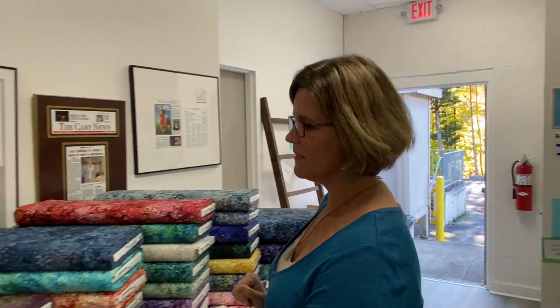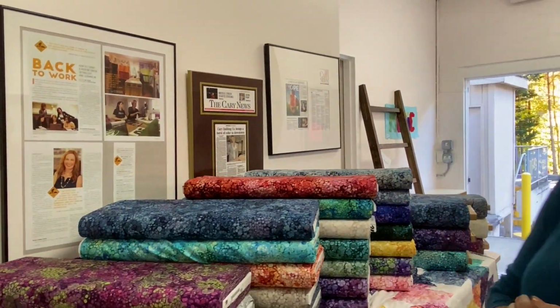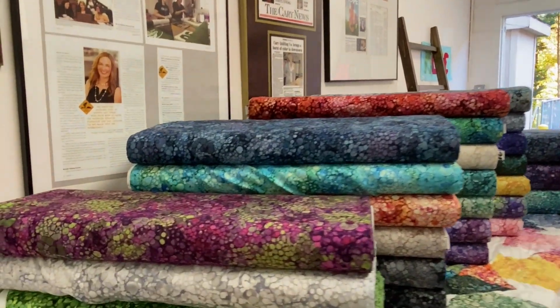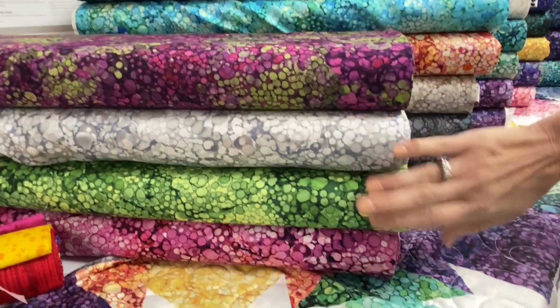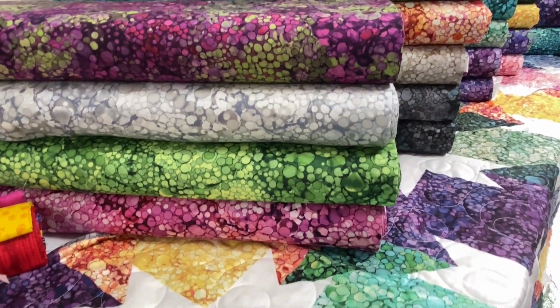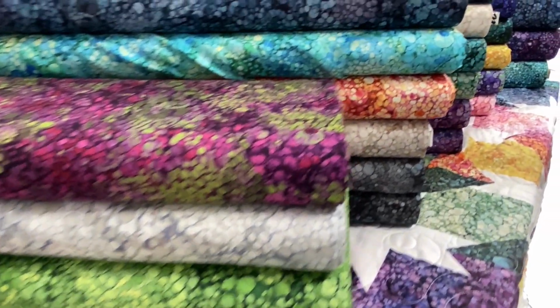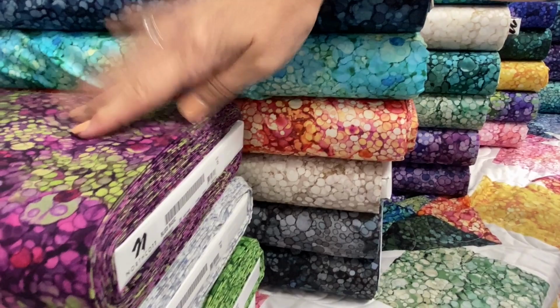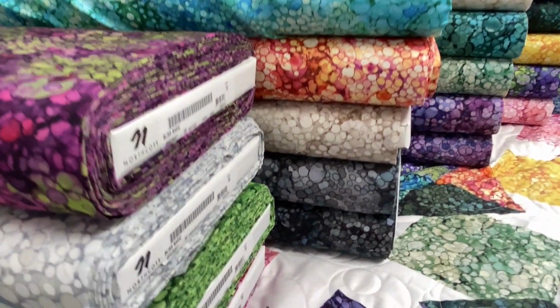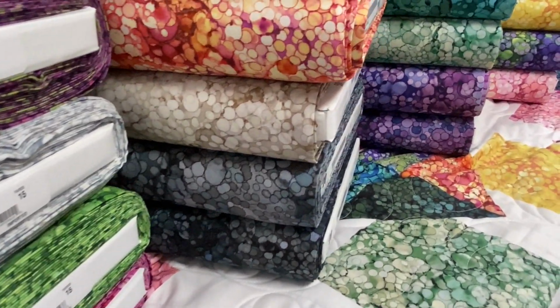Now let's look at this beautiful collection up close. I'm not going to flip all the bolts because they're all brand new and they're all 15 yards and it just gets heavy. But I do want you to just kind of take a minute and take it all in. I think some of the colors look very watery. Some of them look like pebbles. This one kind of reminds me of a winery. So you can do whatever you'd like with these.